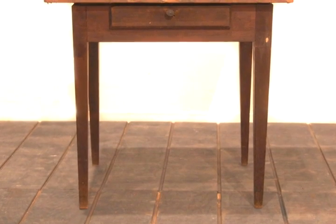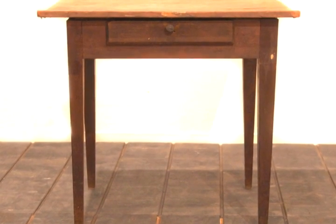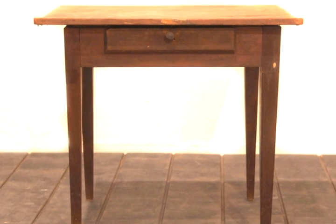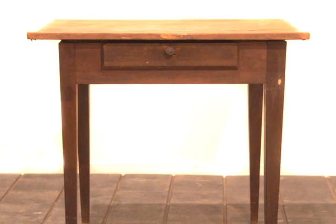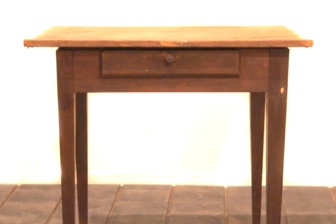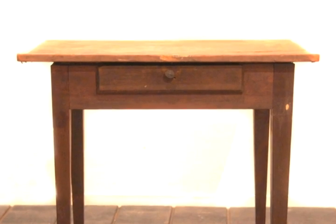Our first table is a little 4-drawer game table. What's really cool about this is when you take the drawers out, one of the drawers actually has a chessboard drawn on the back of it. You just take the drawer out, set it on the table, and play checkers or whatever.